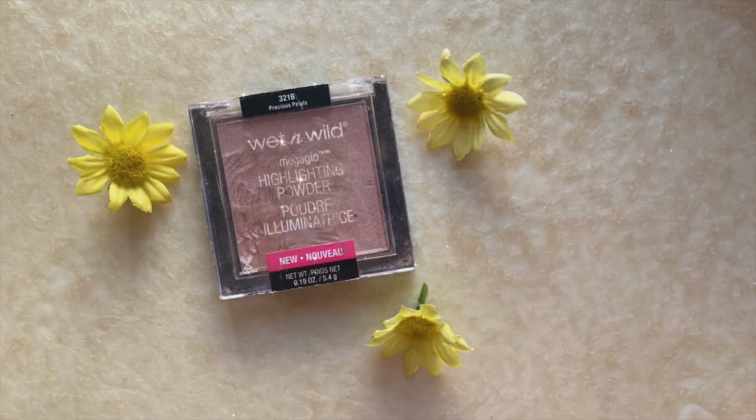Okay, I'm gonna fix the highlighter because I'm not liking it. Instead, I'm gonna go in with this Wet n Wild MegaGlo highlighting powder in Precious Petals and try to see if this is gonna fix it. I'm gonna do that off camera and be right back. Alright, so I tried to fix it, didn't work. This is the reality of recording a YouTube video, trying out new stuff. Sometimes things work out, other times it doesn't, so I still have glitter all over my face. But that's fine, that's fine.